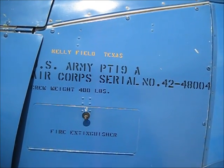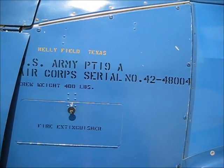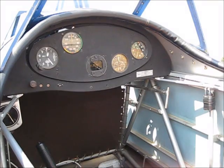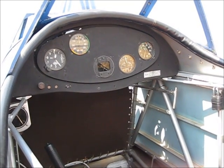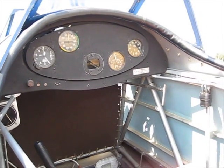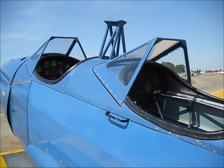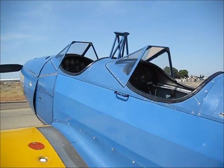Here's an old U.S. Army plane. I'm not sure what year this one's from. Definitely a cool aircraft though. This is the rear cockpit of the Army aircraft, the PT-19. When there's only one person flying in it, you have to fly it from the rear in order to keep the balance correct.